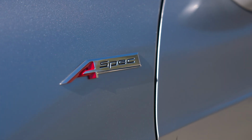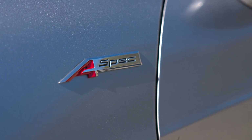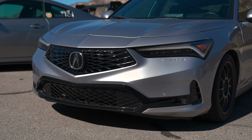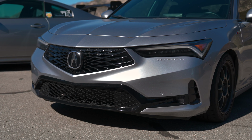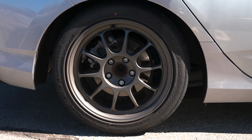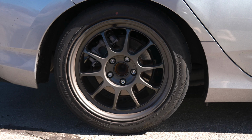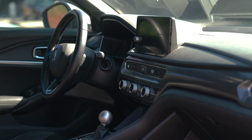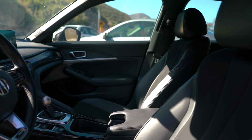The MSRP for this vehicle, that's the Integra A-Spec with the technology package, is right around $37,000. And note that that is the only way to get this car with a manual. The tech package includes adaptive dampers, a 10.2-inch digital gauge display, ELS audio, wireless phone charging, faux suede seat inserts, and power adjustable front seats.